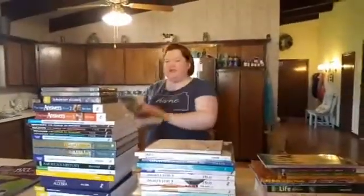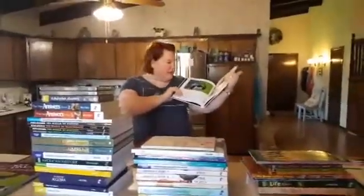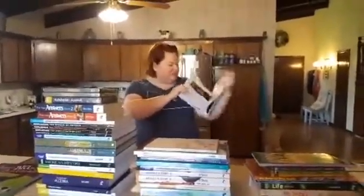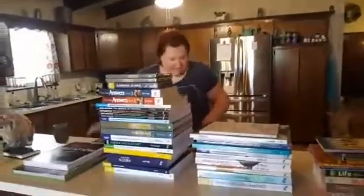Then we have Wonders of Creation. This one's new as well. And my older kids will be going through this one, not as a course, but we like to explore extra books. So this one has a lot of science information in it.